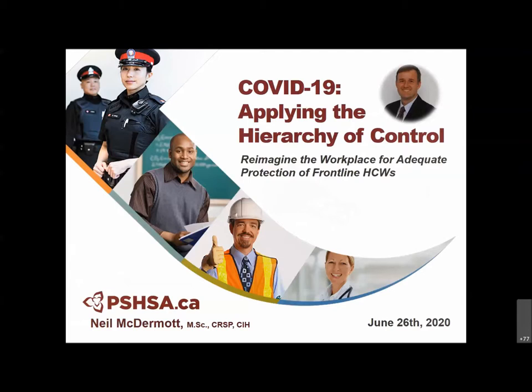I've been asked to speak to the application of the hierarchy of controls to the elimination and minimization of exposure to SARS-CoV-2. That's a big area to cover in 15 minutes, so I've chosen to focus my talk more on the engineering controls. I think people have a better appreciation and understanding of the administrative and the PPE controls. One of the big things with putting an emphasis on engineering controls is that it reduces the reliance on PPE as your main means of reducing exposure. And certainly that's an important factor given shortages.